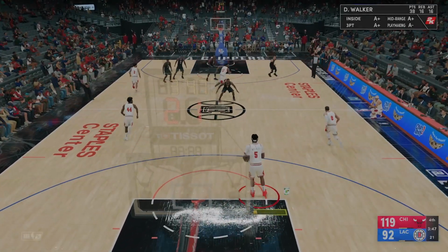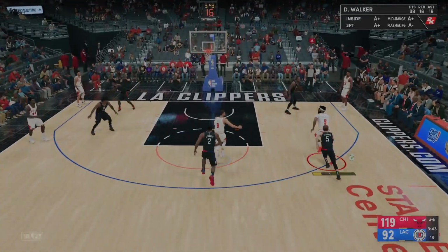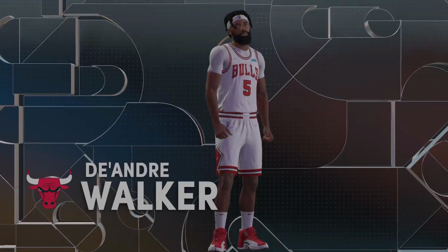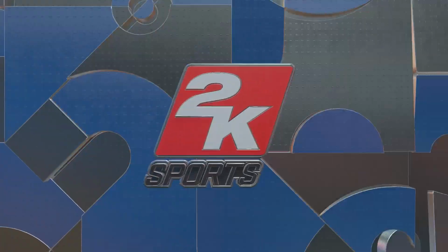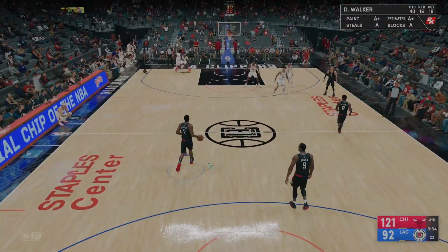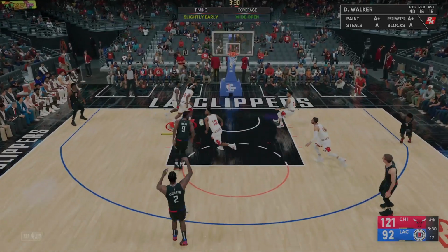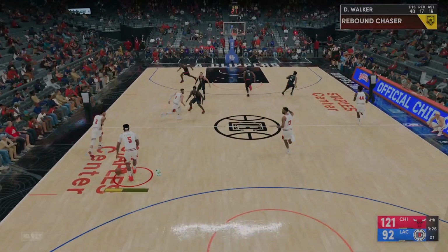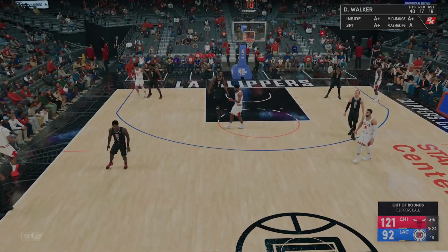Leonard's got 10 points in the quarter. Taking things into his own hands this quarter, trying to keep his team afloat. And Walker throws it down hard. And guys, that's not as easy as he made it look. You've got to have some skills to pull that off. Well, he's got plenty of those, that's for sure. A 3 from Leonard. Walker with the rebound. Walker's got rebound number 17, if you can believe that. Out of bounds, the Clippers take possession.